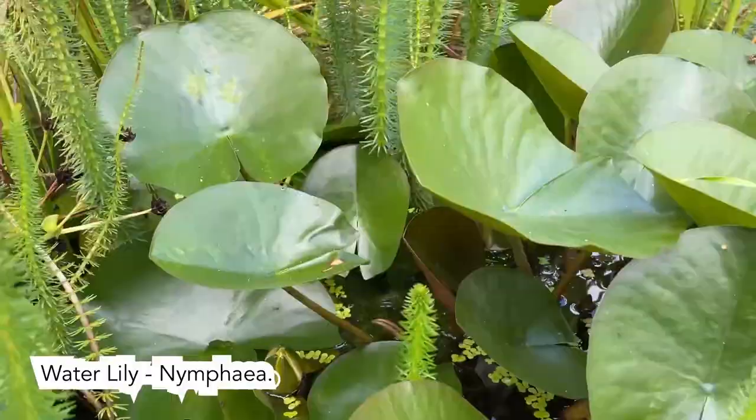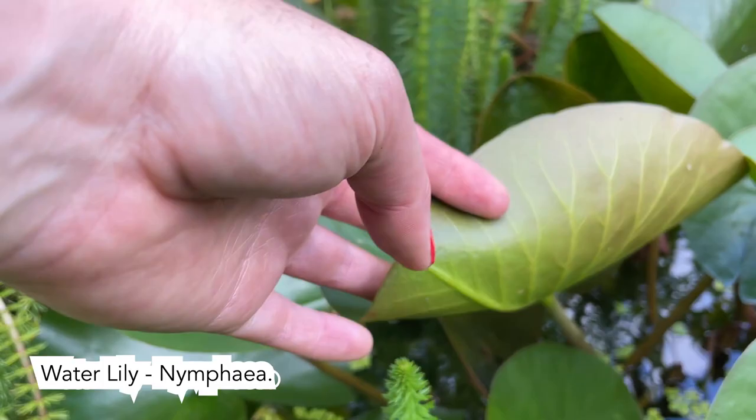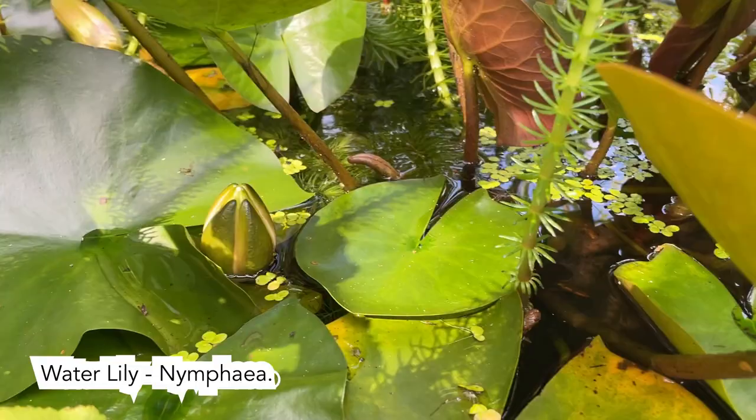But this is what it looks like now. It just looks so happy. Look how beautiful the underside of these leaves are. Is that not gorgeous? I just love this plant so much.